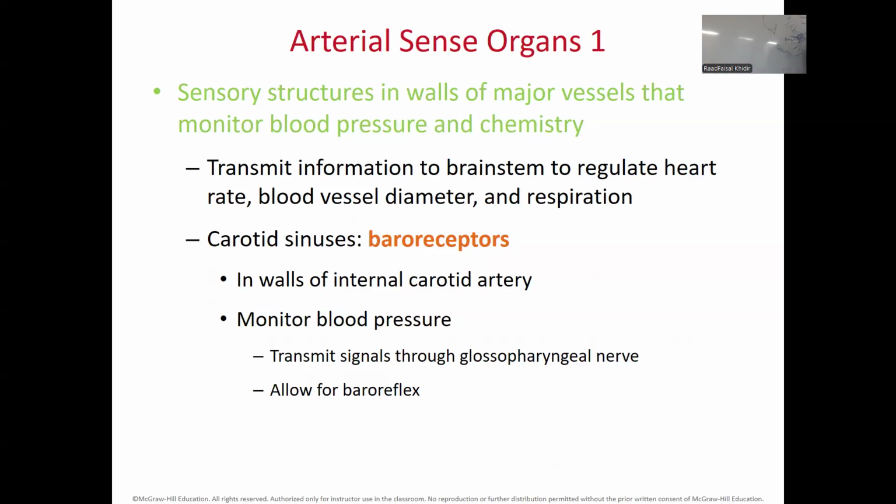The baroreceptors detect stretch of the blood vessels. Now, the baroreceptors are important because they sense what? The stretch of the blood vessels means that we have hyper or hypotension. If blood vessels are stretching, does that mean the blood pressure is high or low? It's really high because it's stretching the blood vessel diameter.